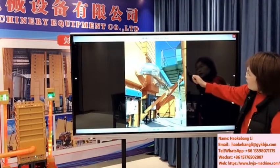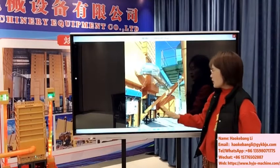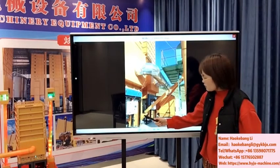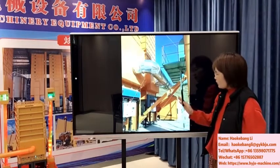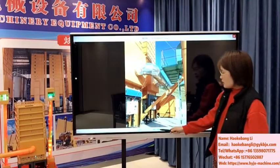This is a pre-cleaner, then two dryers you can see here. After the cleaner, it discharges to the green dryer. You can see this is the back elevator, and here is also a back elevator. They use two pipes to feed these two dryers at the same time.